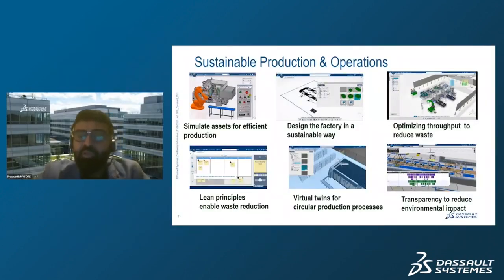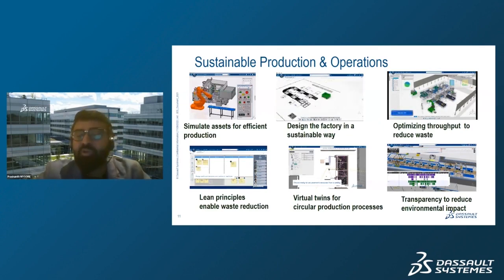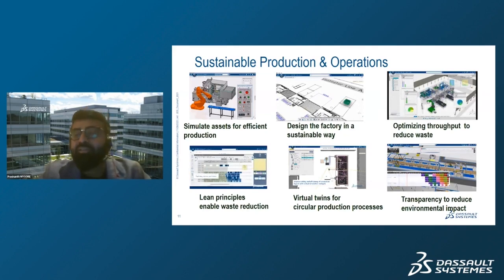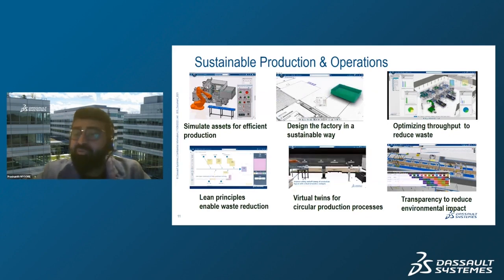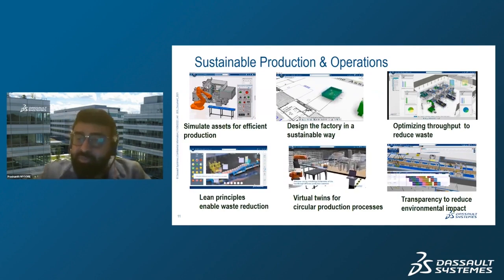When we talk about digital twins or virtual twins, it's all about improving flexibility, improving efficiency, and bringing in the sustainability angle into production and operations, right? What we could do with virtual twins is all about simulating assets. It could be robots or machines for managing efficiency of production. You can also design a factory, production facility, or even a warehouse or a supply chain or a distribution center in a sustainable way towards net zero effects. And then you can also optimize throughput of your production facility using reduced waste.